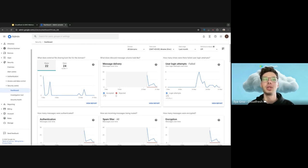I will show you an example today. For example, I as an administrator want to check which files were shared externally in my organization. I just want to audit the behavior of my users and how they share files. I have a dashboard with many reports here, for example failed user login attempts, message deliverability, encryption, spam, etc. But I want to check how the shares look.